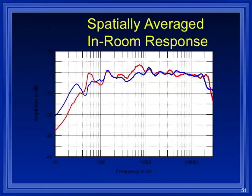It's reduced in bass, with a little bump at its tuning frequency, but it's relatively flat through the treble. There's a little peak there, which is typical of the LS3/5A. It tends to sound a little bit too vivid in the upper mid-range.